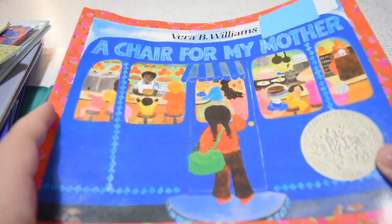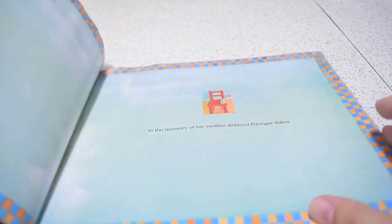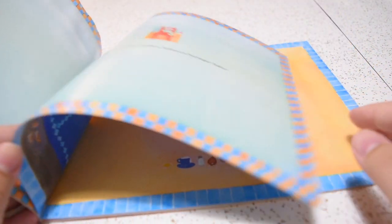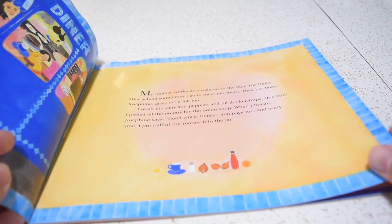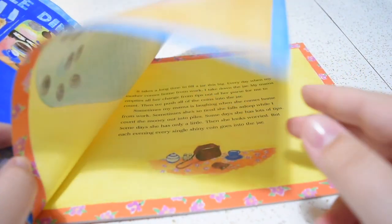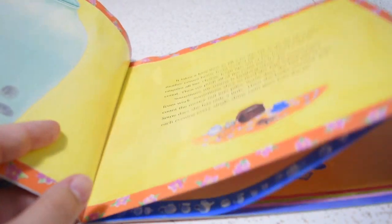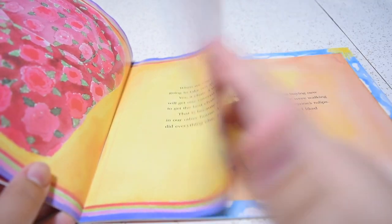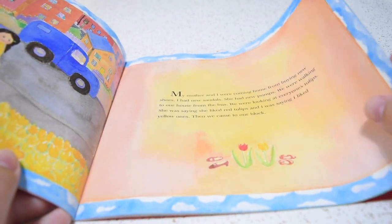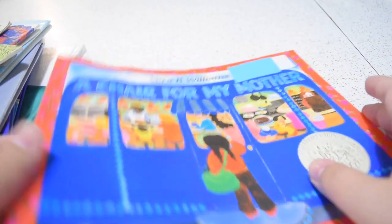We have A Chair for My Mother. I'm not sure what this is going to be about. Looks like money a little bit. Like she's saving to buy this chair for her mother. Yeah. So that's very cute.